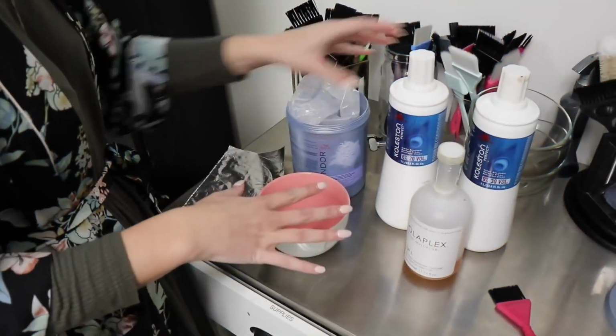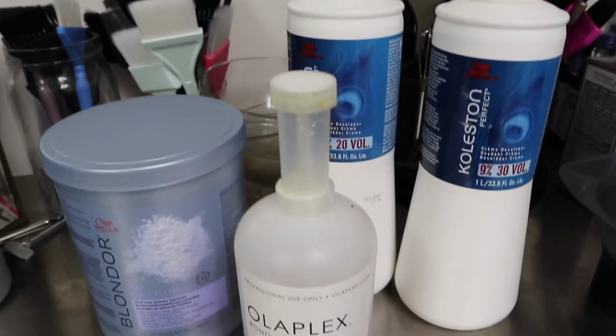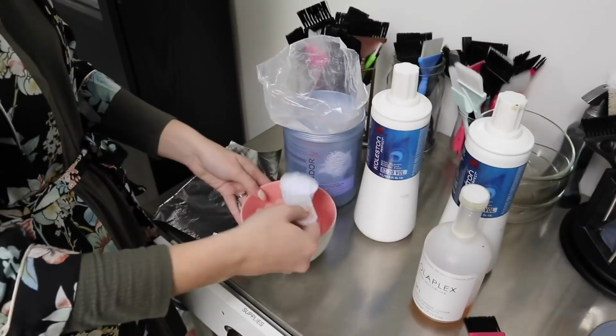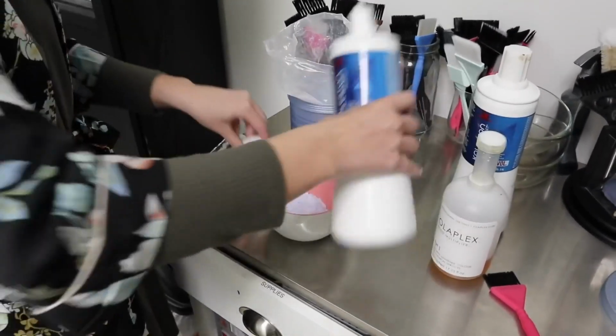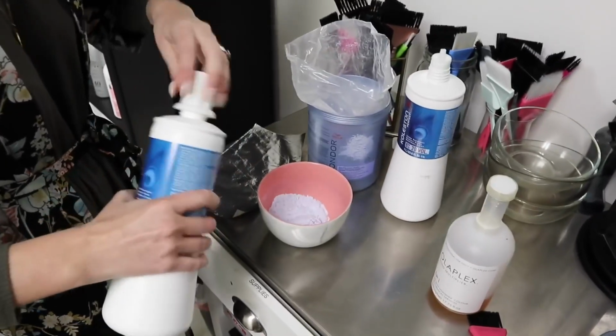All right, so for her highlights, I'm going to be mixing up just 25 volume, and I'm going to be using my Blondor from Wella. I'll do about just a little over a scoop for her because I do her hair a lot. I know exactly how much we usually mix up. So I'm going to do 25, and of course I'm going to add in some Olaplex as well.